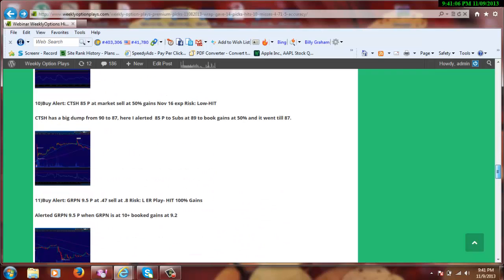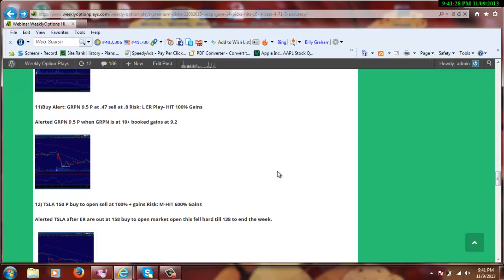CDSH 85 puts was a very quick play, almost a 10 minute play. It started around 9:30. When it was at 91, it hit 87 by about 10:30, in one hour. So that's one play. And Groupon also gave 100% gains.